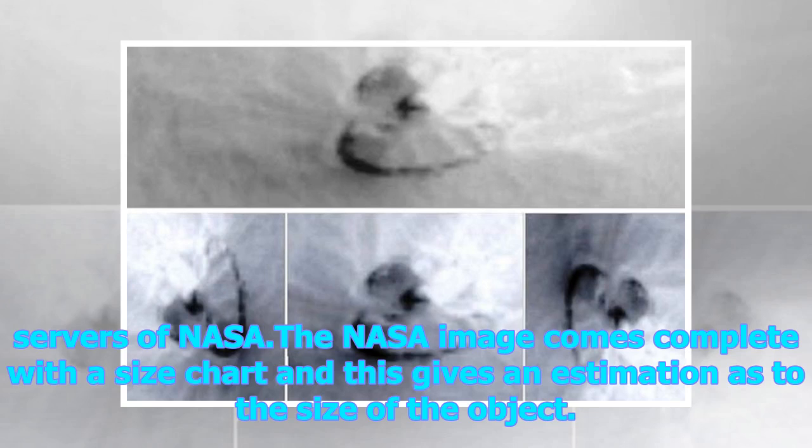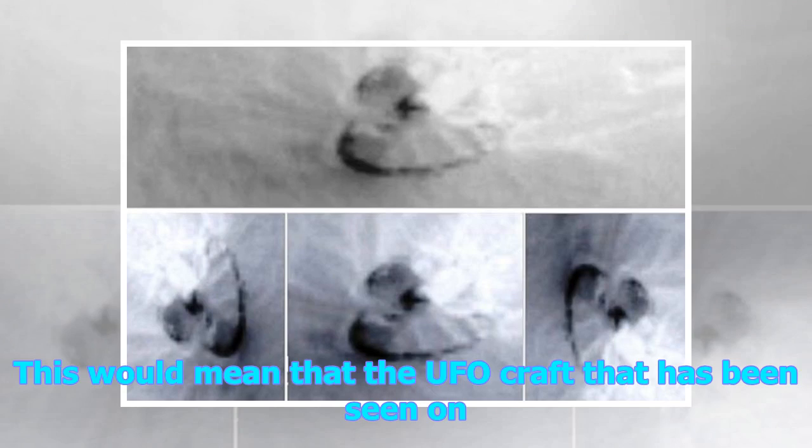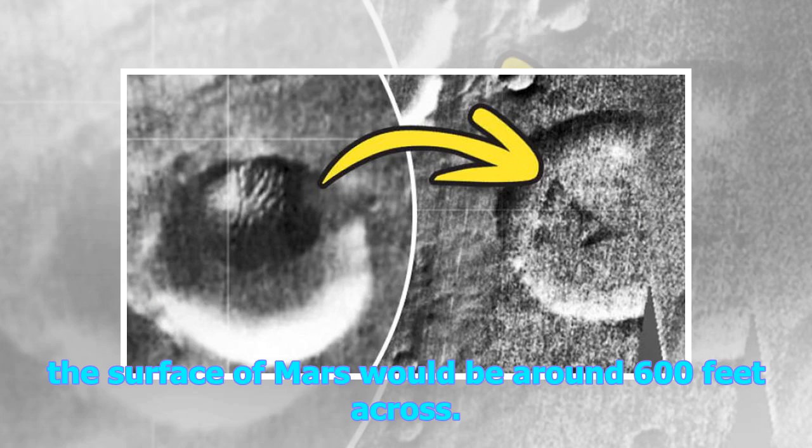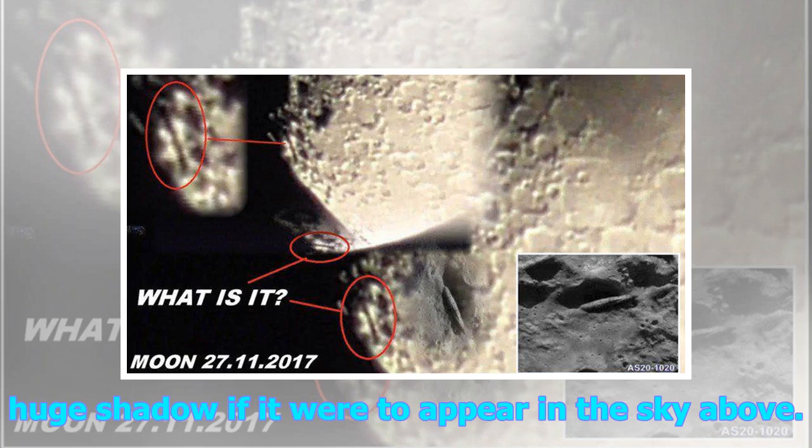The NASA image comes complete with a size chart, and this gives an estimation as to the size of the object. It was said that 1 pixel on the photograph measures around 9.4 feet. This would mean that the UFO craft that has been seen on the surface of Mars would be around 600 feet across. There is no doubt that an object of that size would cast a huge shadow if it were to appear in the sky above.